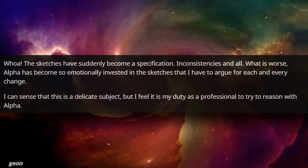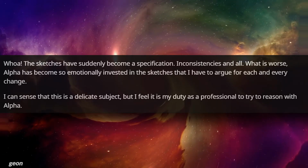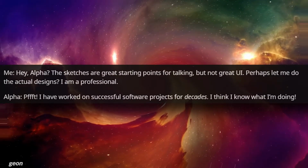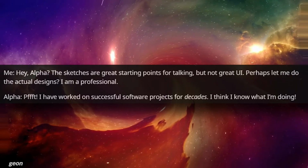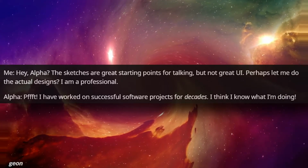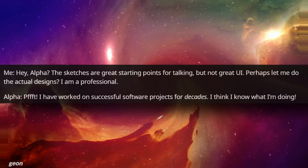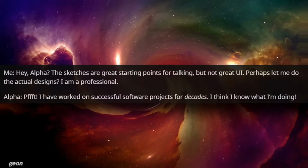I can sense that this is a delicate subject, but I feel it is my duty as a professional to try to reason with Alpha. Hey Alpha, the sketches are great starting points for talking, but not great UI. Perhaps let me do the actual designs? I am a professional. I have worked on successful software projects for decades. I think I know what I'm doing.